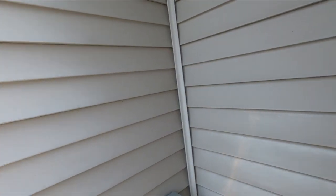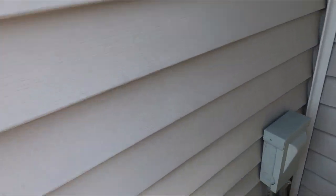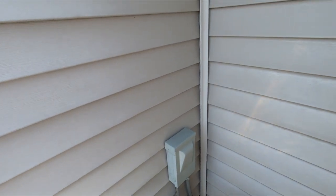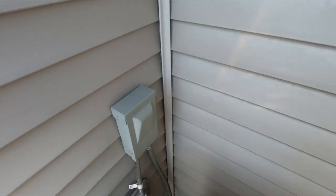Whose bright idea was this? I've seen a lot of stupid stuff. Oh yeah, she's packed. She's packed full of crap. Wow. I don't know, 4 foot by 4 foot. On the edge. This is not cool. Well, all I'm gonna do is get the hose up here and hose this thing down. That's all I can do.